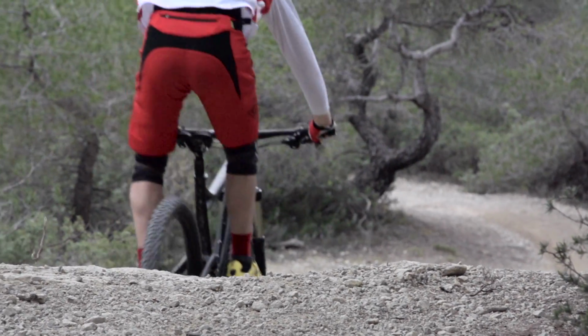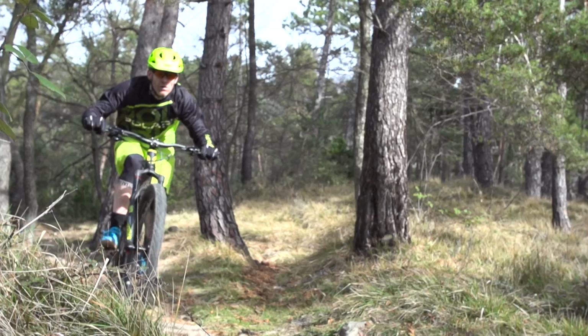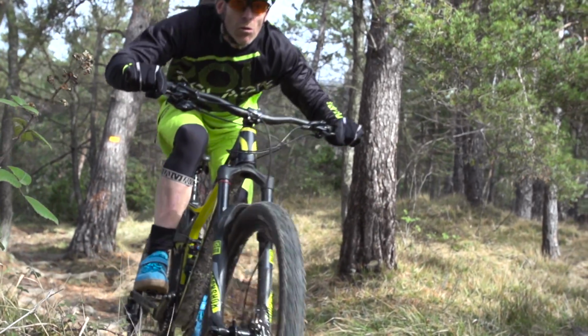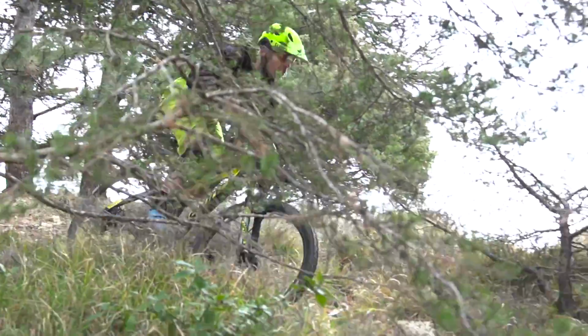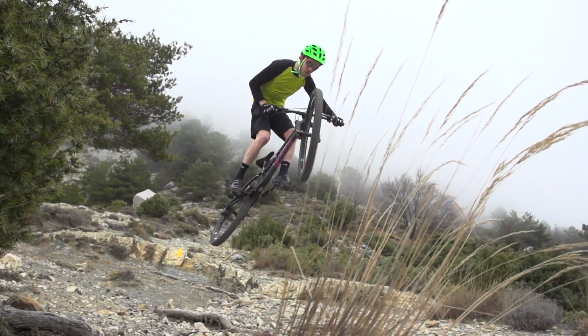You don't actually need loads and loads of travel. If you build a short travel but stiff and slack bike, you can actually push that really hard, and it will probably pedal a little bit better. You can maybe build it a little bit lighter, and you're not completely ironing out all of the terrain. They can still be really lively, fun bikes to ride.